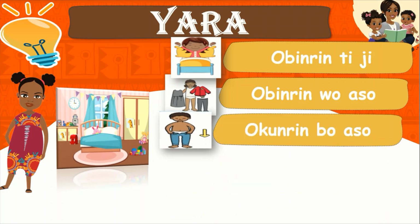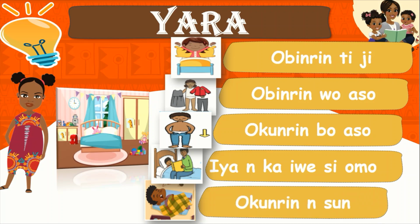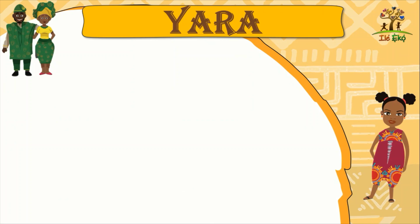Ọkùnrin ń bọ́ aṣọ. The boy is taking off his clothes. I think the mother is reading to the child. Ìyá ń ka ìwé sí ọmọ. The mother is reading a book to the child. Ọkùnrin yẹn dẹ̀ ti sùn nísìnyí o. Ọkùnrin ń sùn.